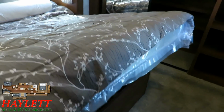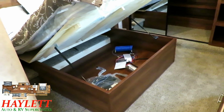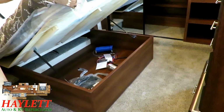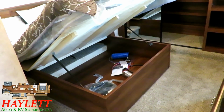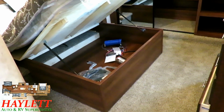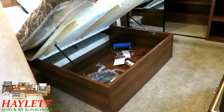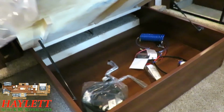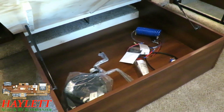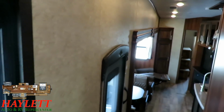If you lift the bed, first of all, you can. Secondly, more storage below the bed of an Eagle. Again, remember how I said we carry different brands here at Haylett RV. This is one of the things I see that Jayco does that the industry standard does not. It has a full maximum capacity under bed storage area. Now, it looks like trash right now because it's full of all sorts of random accessories that come with the Eagles. But my point is, it's all there. You don't lose the storage. It's not like a baby bucket.